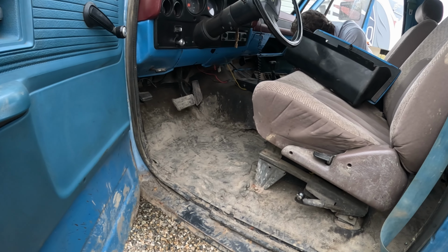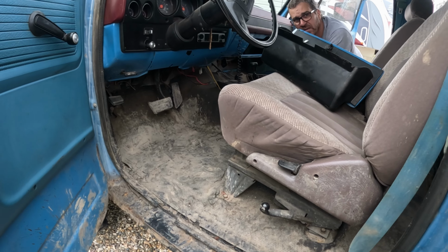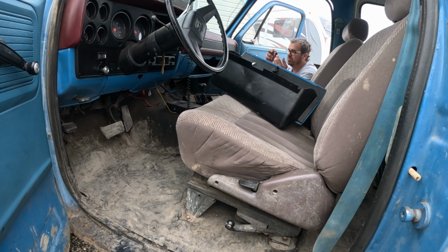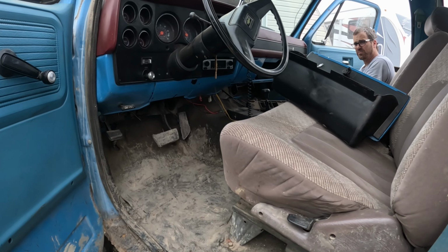It's got the high steer with a hydro boost. Is it hydro boost? No. Just hydro assist. This one's running vacuum brakes. It is four-wheel disc, but I'm just running vacuum brakes on this one. I didn't feel the need to put hydro boost braking in this one.